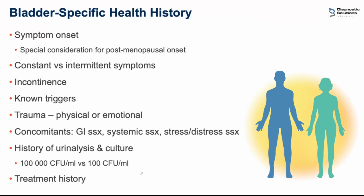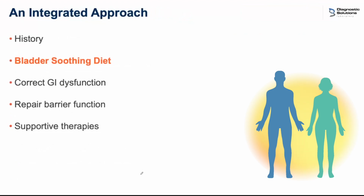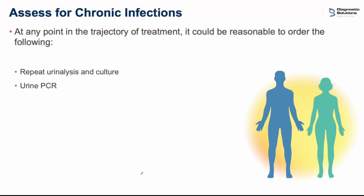And then at any point while I'm working with a patient, it may be reasonable to rerun urine culture or send off a sample for PCR to rule out underlying infections.